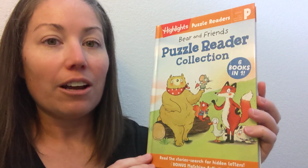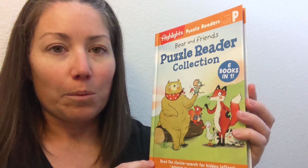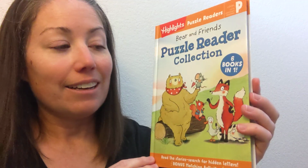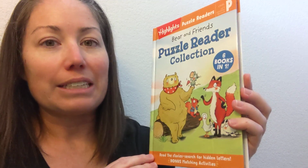So this book happens to be printed on very sturdy hardcover, so great for tossing in a backpack, bringing with you on the go. Lots of opportunities to read and practice for that reason as well. And it is just a fun way to talk about friendship and build those reading skills along the way.